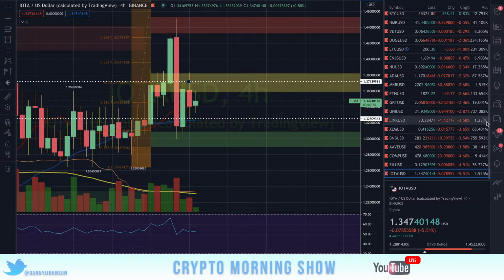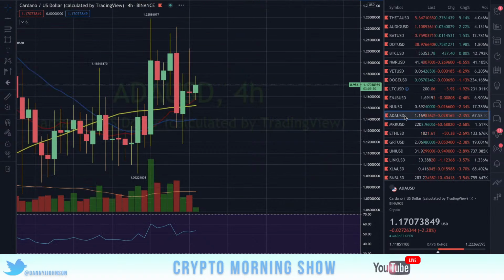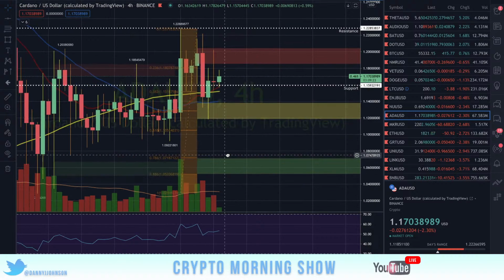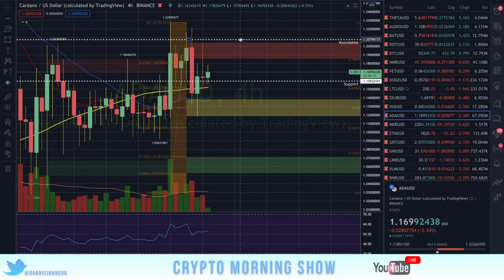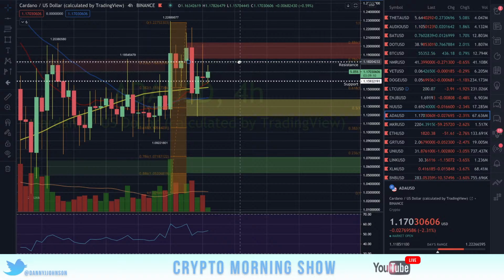Let's move on to ADA, Cardano. ADA has been getting some love here lately. Similar situation, managed to get down into the, not quite down to the bottom. Rejected up here on this second go here. So let's get, there we are. Resistance at the 1.181.